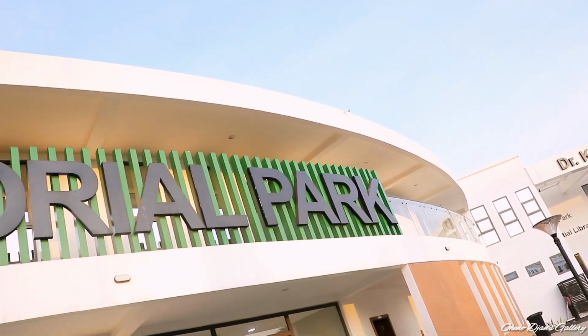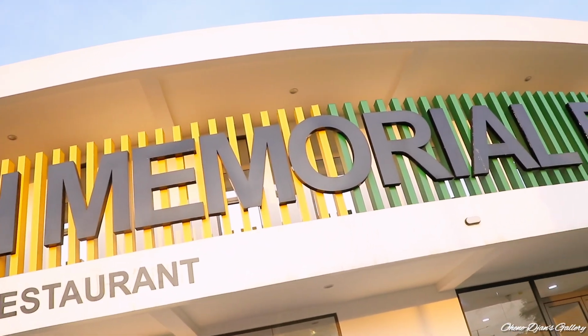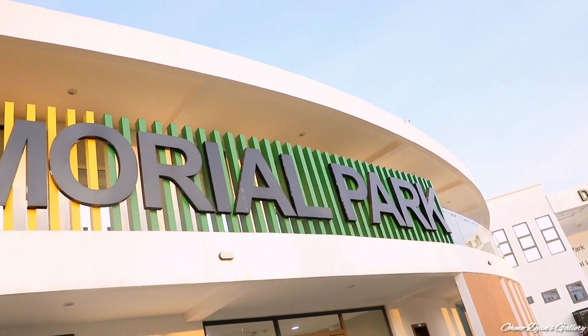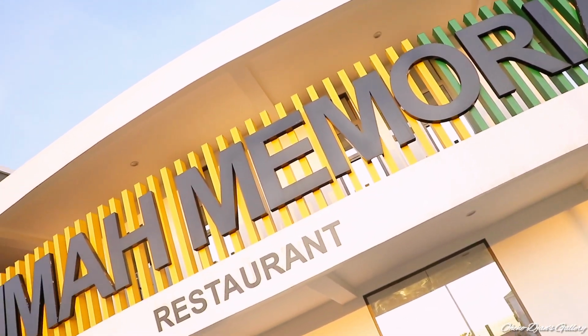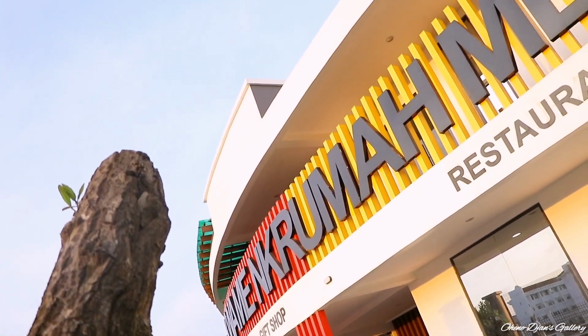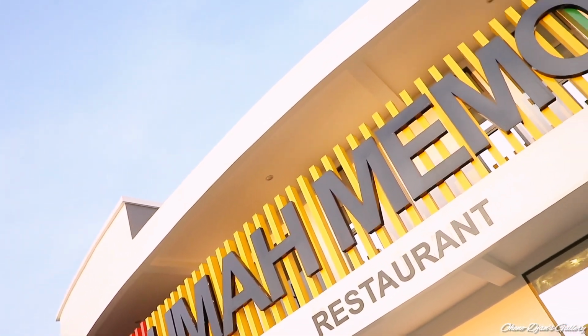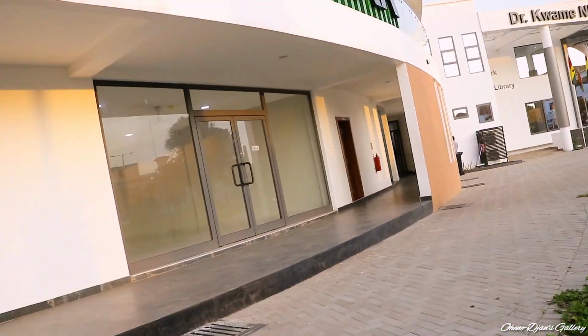Whether you are a history buff or just looking to learn more about Ghana's past, the Kwame Nkrumah Mausoleum is a must-visit destination in Accra. Come and immerse yourself in the legacy of one of Africa's most influential figures.